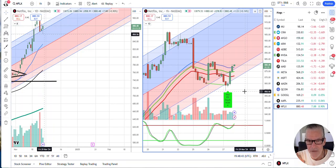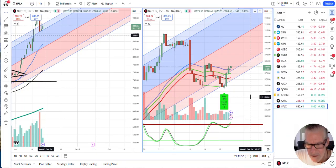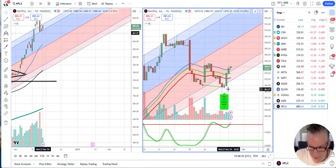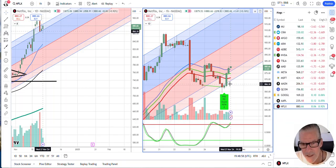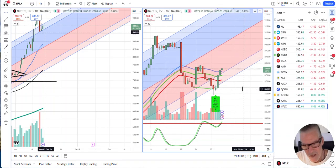So on Netflix, I would play this per the hourly chart, rather than looking at the long-term view, because the long-term view could get you flushed out quickly on another big red stick like that one. So play this with the hourly chart, put your stop underneath the previous hour's low, trail it up as the market allows. Your target is going to be up here around 900.